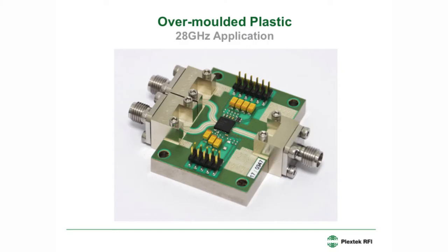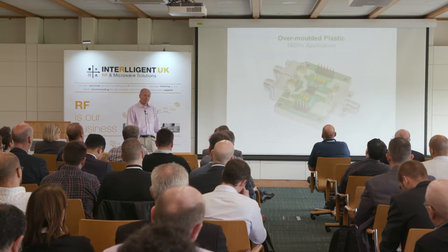This is a 28 gigahertz application that we've done for one of our clients on a commercially available GaAs foundry. This is in an overmolded plastic package, packaged by a volume manufacturer, and uses a custom lead frame. It's got low noise amplification, power amplification, and switching inside it. This is an air cavity package. This is a 39 gigahertz PA.